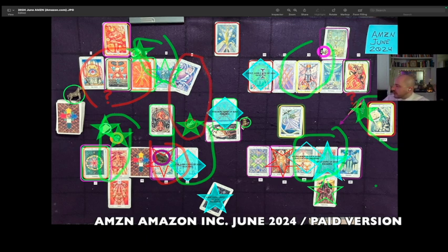This is the early card of the June cluster of the year. The Sun card indicating a notable move to the upside. It looks like that continues into the 11th, where we actually have a breakout on a multi-day scale. This is probably a breakout through wherever we failed to break through here on the 4th, 5th, or it might even be higher.